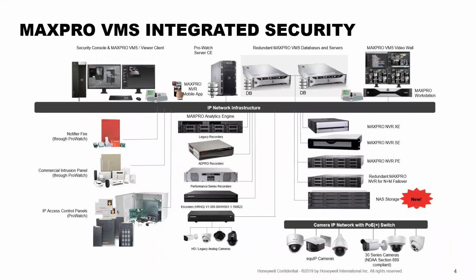Earlier, my colleague Danny mentioned efficiency. You should have the ability to manage the system on the go. And so we have Max Pro NVR mobile apps and web clients, which give you another option of viewing the live and playbacks of the cameras. To manage multiple Max Pro NVRs, Max Pro VMS or Max Pro Viewer will be introduced to help you manage the Max Pro NVR. When Max Pro VMS is involved, you could have the luxury of having redundant Max Pro NVR or M+M failover solutions. So, Danny, how do you think about these solutions?